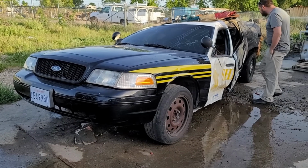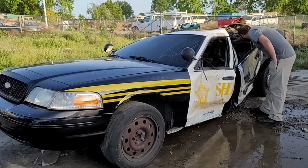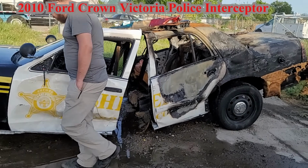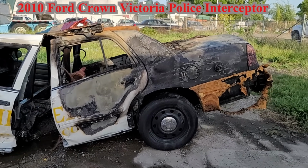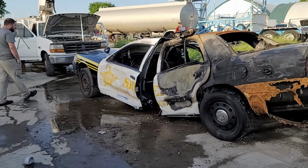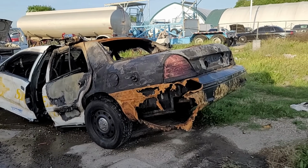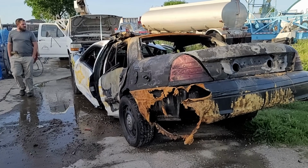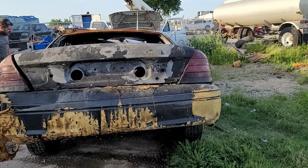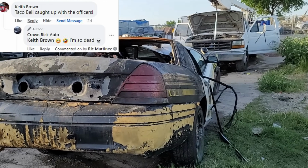All right, guys, here she is. I just got her. She got dropped off this morning. This is a 2010 Ford Crown Vic Police Interceptor. We don't know what happened, but we're gonna play investigator and try to figure out what the hell happened, because I posted this on Instagram and some of you guys were saying that Taco Bell finally caught up to the officers.